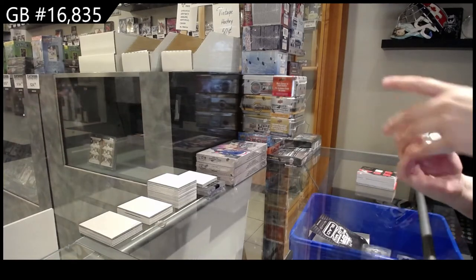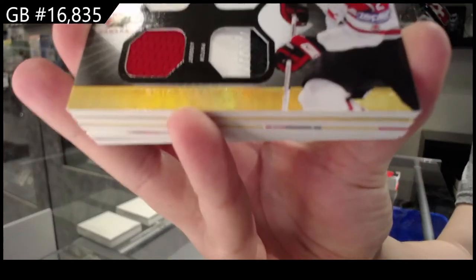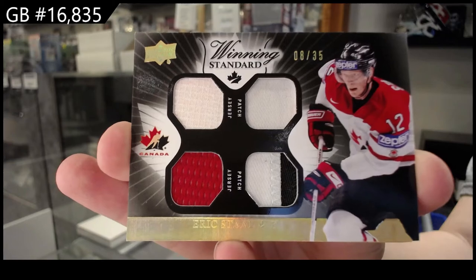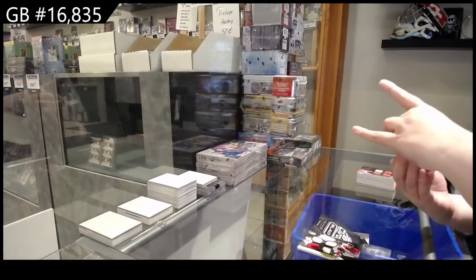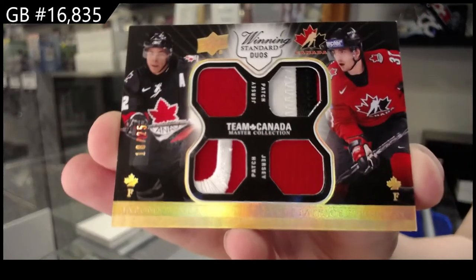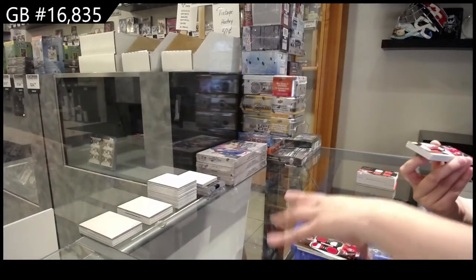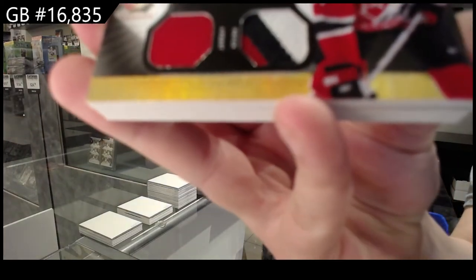We have got a Winning Standard dual jersey, dual patch number /35 of Eric Staal. Winning Standard duos jersey patch number /25 of Iginla and Bergeron. Winning Standard dual jersey, dual patch number /35 of Dan Boyle.